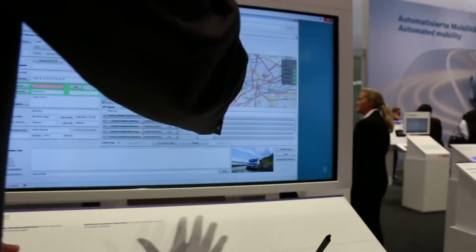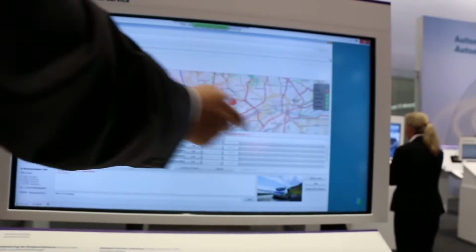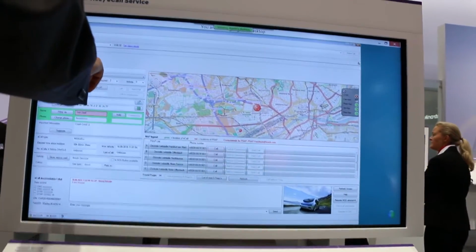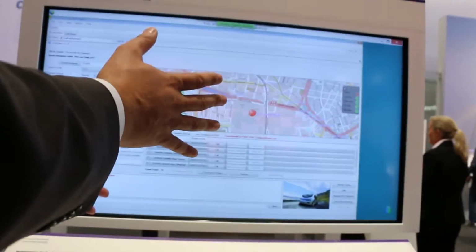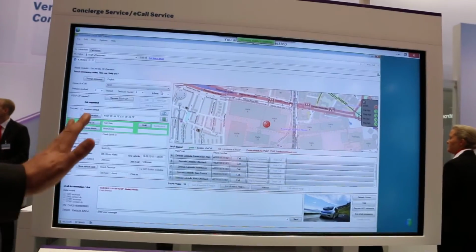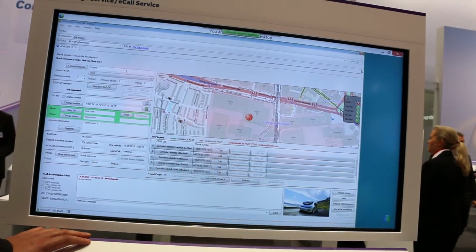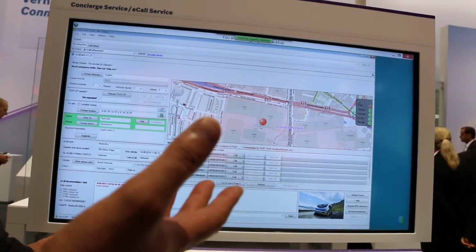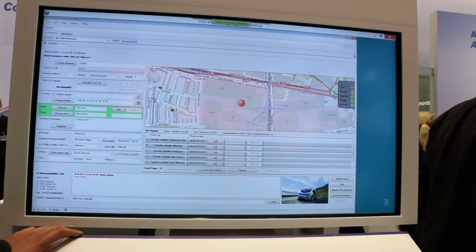They automatically receive the geoposition of the vehicle, so they know where the vehicle is. They also know the language of the driver, because you select the language in the head unit, and this data is also submitted to our agents. We do it currently in 15 languages around the globe. This is very important, because an OEM sells vehicles around the globe, and they want their customers to be protected around the globe.